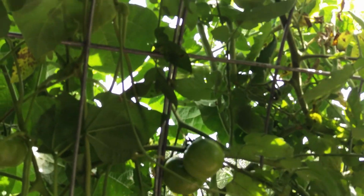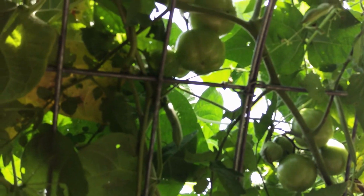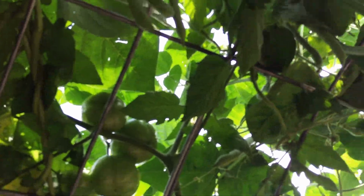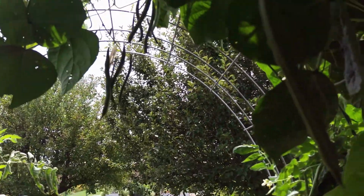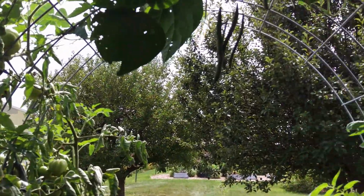This is the inside of that same tomato plant, Rutgers tomato plant. And you can see it goes all the way up over the top of the arbor. And it has tomatoes up there. Plus we have a lot of green beans hanging down inside of this arbor that need to be picked again.